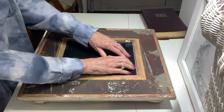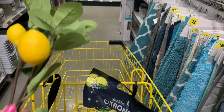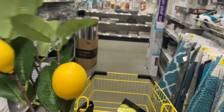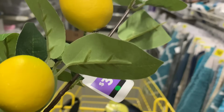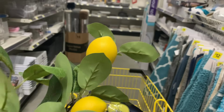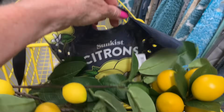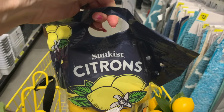Some more items that I picked up from my local Dollar General to finish out my vignette were some lemon items. I don't have a lot of lemons because it's not a style that I've really used in my home, but I thought this year I would add a few. They had some lemon stems that I thought were very realistic, and they were $3 each. And while I was there, I picked up a package of fresh lemons also.